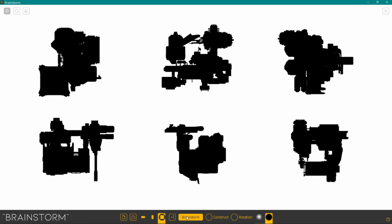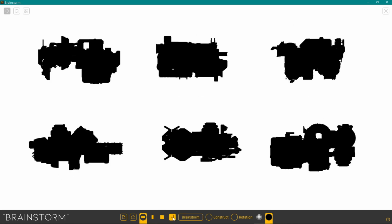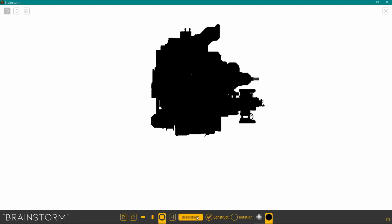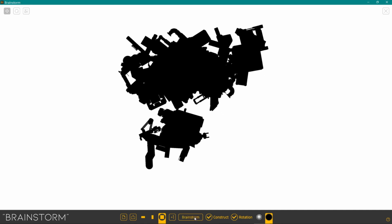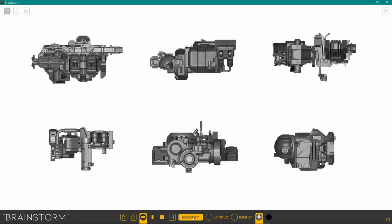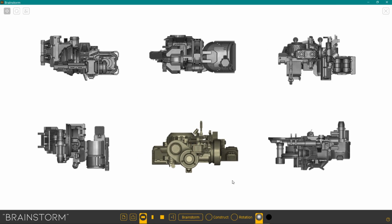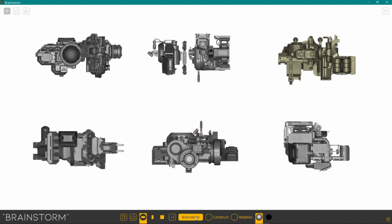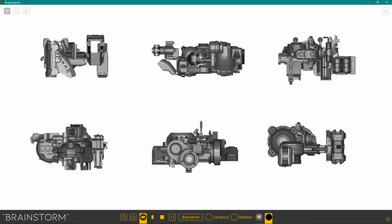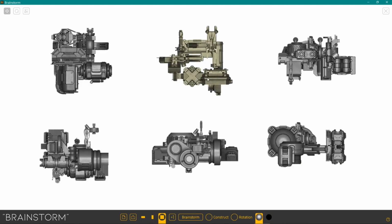Now for the more interesting sources of reference falling under the umbrella of design and AI-generated reference, Brainstorm. This is a software where you primarily work with silhouettes and is excellent for hard surface designs like mechs, guns, etc. You can randomly generate shapes and even turn on this rendered mode that allows you to see the shapes as rendered objects. If you've ever worked with silhouettes before, you know how powerful this could be.